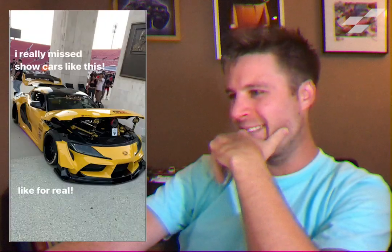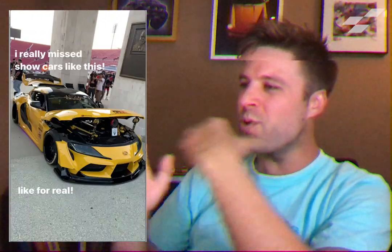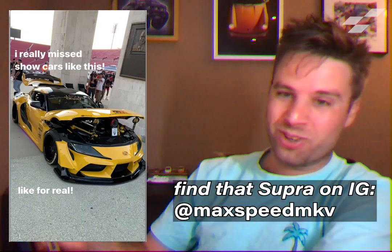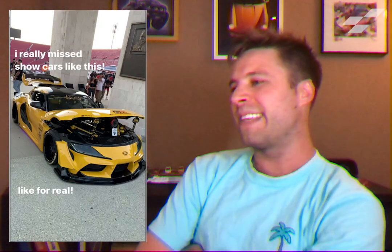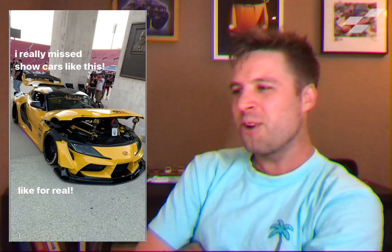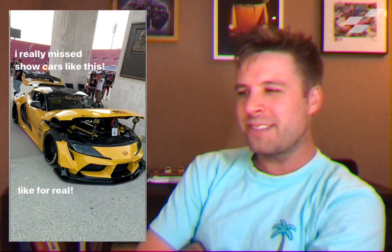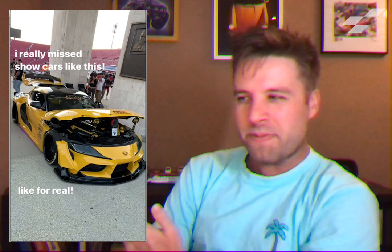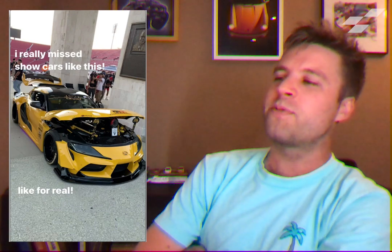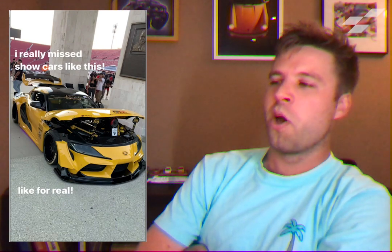Okay, all right. This is a quintessential HIN car. So as I captioned, I really miss show cars like this. I did, I wasn't kidding. This car doesn't make a lot of sense. It's crazy over the top. Not necessarily functional, although it looks like it might be fast. It looks like something from a video game. And that is the point. That's kind of the point that we're gonna keep coming back to with HIN cars.